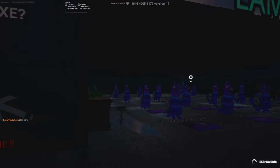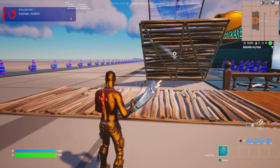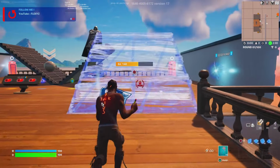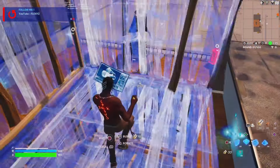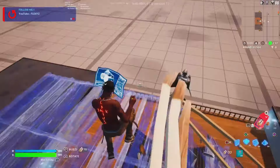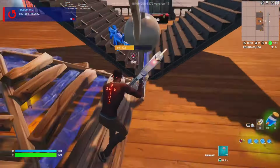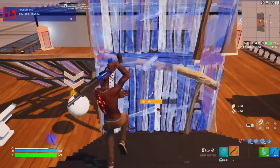I'm just testing these maps out with you guys so you won't waste your time. And as you see, if you respawn, you're equipped with the pickaxe that you chose. But you're only able to use this created pickaxe in the created map code. You do not get to keep this pickaxe in your locker. So if you see videos on the internet telling you to do this and that, stop wasting your time, all right? So you could 1v1.